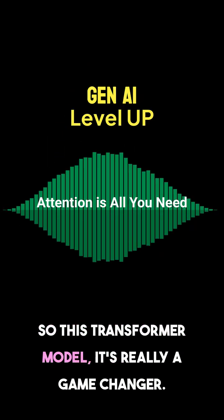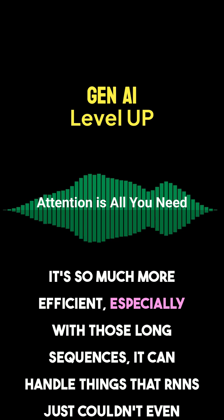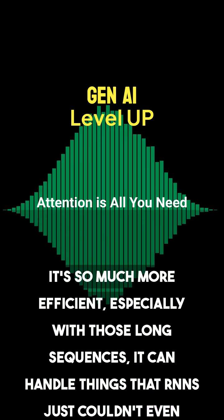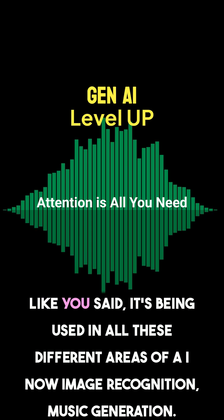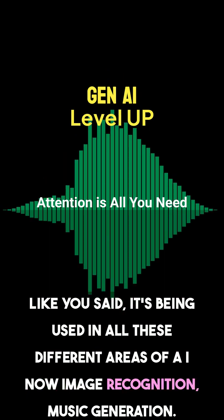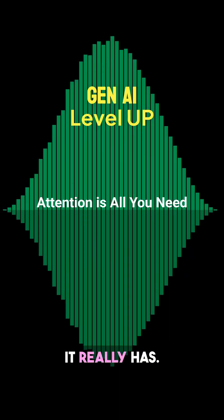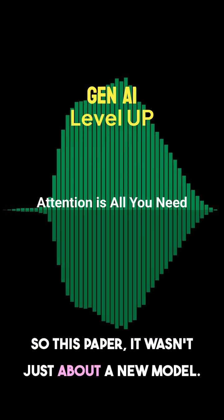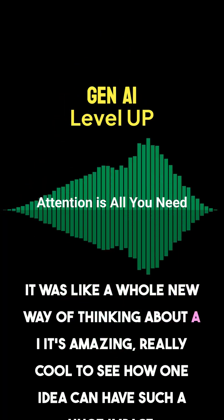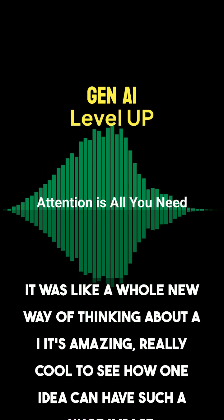So this transformer model is really a game changer. It's so much more efficient, especially with long sequences. It can handle things that RNNs couldn't even dream of. And it's not just machine translation. It's being used in all these different areas of AI now: image recognition, music generation. It's opened up a whole new world of possibilities. This paper wasn't just about a new model. It was a whole new way of thinking about AI. It's really cool to see how one idea can have such a huge impact.